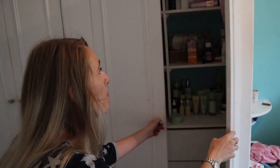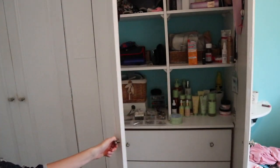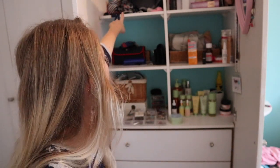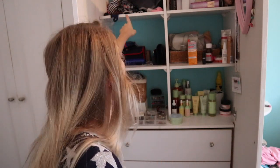So Sean built this wardrobe for me. Very nice of him. And he's put in these little kind of cubbies. I like to call them cubbies. He put in these little cubbies. I've got my bras up there, which I can get to. I'm quite far away from it right now, but my bras are up there.